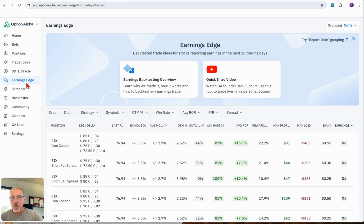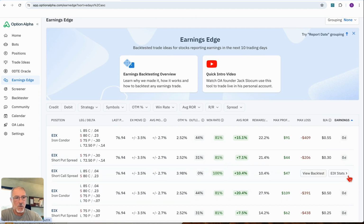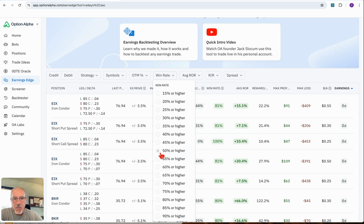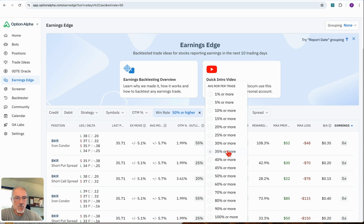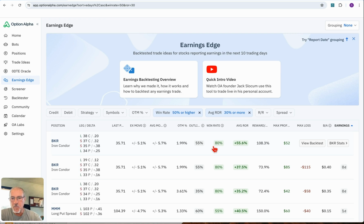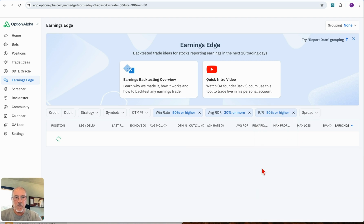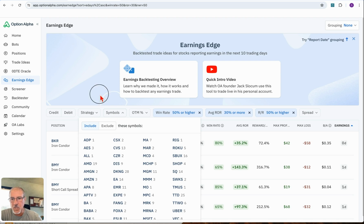So what this does, if I come into Earnings Edge, it gives me all the different companies that have earnings coming up. Now, this goes out 14 days. I'm only interested in things that are reporting tonight or tomorrow night, or tomorrow morning, so I'm sorting this basically by the date. In addition to that, I want to come in and take a look at some things. Like I want to filter this down to only things that maybe have a 50% or higher historical win rate. I want trades that historically have had an average rate of return of, let's say, 30% or more. I like trades that have a higher reward to risk ratio. So maybe I want to risk a smaller amount for the potential of a larger gain. So maybe I want at least a 50% reward to risk ratio. So I can filter this down pretty much any way I want. I can trim down the number of symbols that I want to look at, etc.